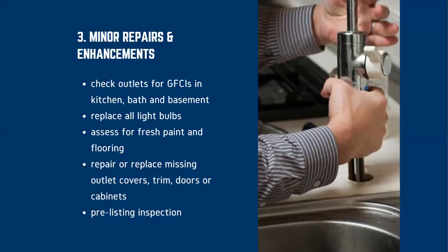Number 3, minor repairs and enhancements. We call this number 3 because there are things you can do and there's things that you probably wouldn't do otherwise. One thing we do say is check every outlet in your kitchen, bathroom, and basement. Where there's a water source, there should be an outlet that is GFCI protected. Those are those outlet covers that have the little test button on them, or they'll say GFCI protected on the outlet cover. You should have some in your kitchen and your bathroom. Every outlet might not say that, but there should be at least one.